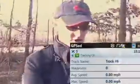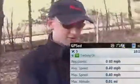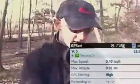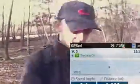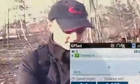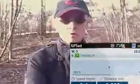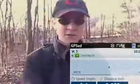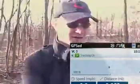It shows you your speed, distance, how far you've gone, how long it's been tracking, and your current heading. Oh, I'm going south. I thought I was going west, whatever. There's a couple different screens here. Shows you latitude, longitude, which I'm bleeping out. I don't want you to know where I've been, even though if you were here you'd probably be miserably lost and I'd laugh at you.